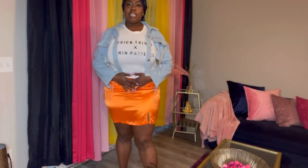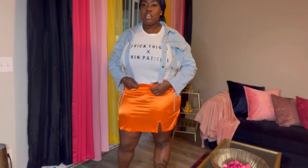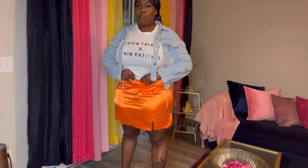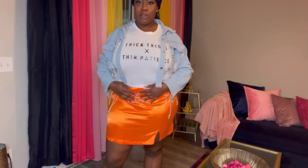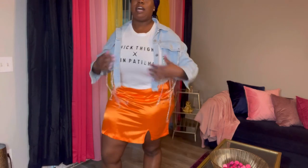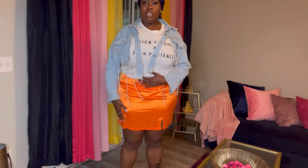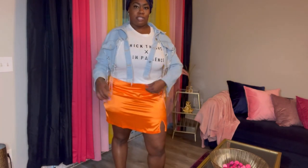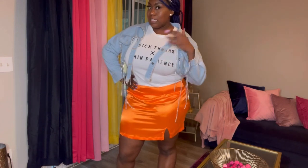All right, y'all, so this is the skirt. I did order 3X, and I definitely needed the 3X. Even though it's loose down here, I have no forgiveness in the waist. So I just put it with a t-shirt, a thick thigh-safe pair I got off Amazon, and a jean jacket from my boutique. I think this is really fun and really cute. I have on some clear heels, or you could just put on some Air Forces. I like this look. The skirt feels really nice.